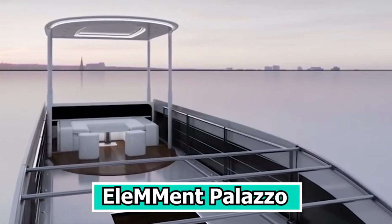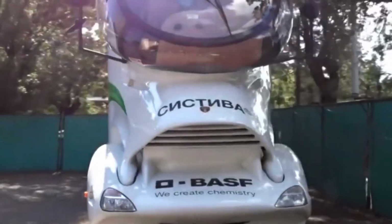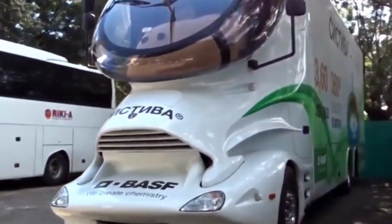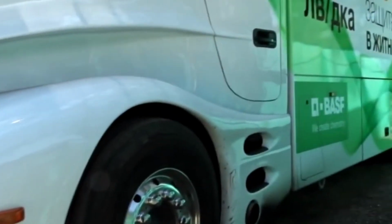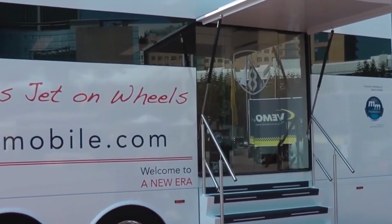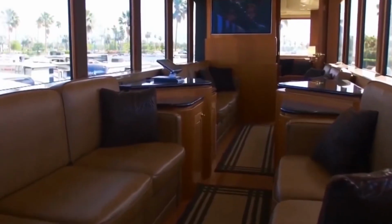Element Palazzo. The Element Palazzo is a pinnacle of luxury motorhomes, renowned for its futuristic design, opulent interior, and innovative features. Created by Austrian company Marquis Mobile, it is among the most expensive and exclusive motorhomes globally. With high-end materials, advanced technology, and a unique expandable sky lounge, it offers an unparalleled travel experience for those seeking the utmost in comfort and luxury on the road.